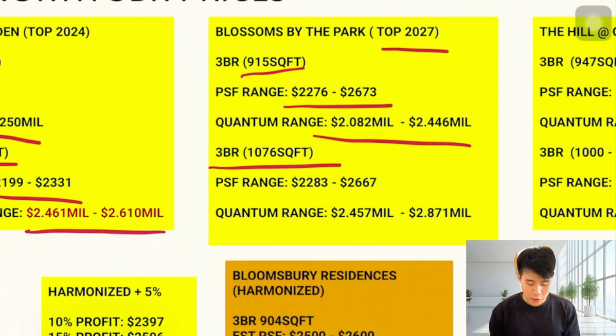3 bedrooms, 1076 square feet. PSF ranges from 2,002 all the way to $2,600 per square feet, and the quantum range is from 2.4 million all the way to 2.8 million.